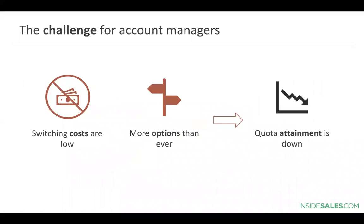Now, the next thing I wanted to focus on was specific to account managers. I know I'm preaching to the choir here, but you understand what account managers are dealing with. They're given this territory of accounts that they have to manage, and their customers have very low switching costs. It's very easy for them to switch providers, whatever that service or product is that you're providing them. It's very easy to switch, and they have more options than ever.